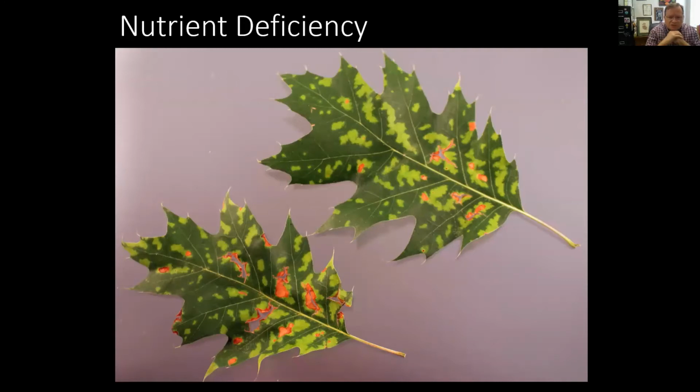So one thing is that it's great to do soil testing, but if you do see some problems on oaks and the soil test itself doesn't clear it up, there's always plant tissue analysis that will actually tell you which nutrients are actually there in the leaf and at what level. So it's really valuable, and that's something that we can do here.